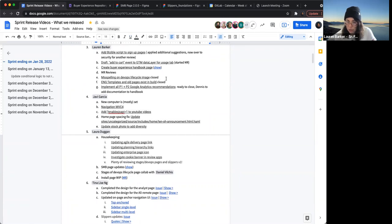Closed the issue for the misspelling in the DevOps lifecycle image. It got reported on some really obscure operating system and browser. So the person that reported it didn't open an MR for it and I couldn't verify it. So I just closed it. I looked for the templates that were creating the old pages. A lot of them were in the DevOps tools category and those have since been resolved. So that was exciting to look in there and see all of it was gone.